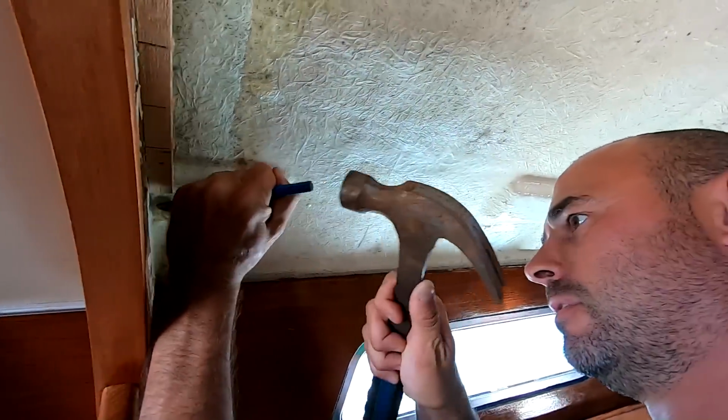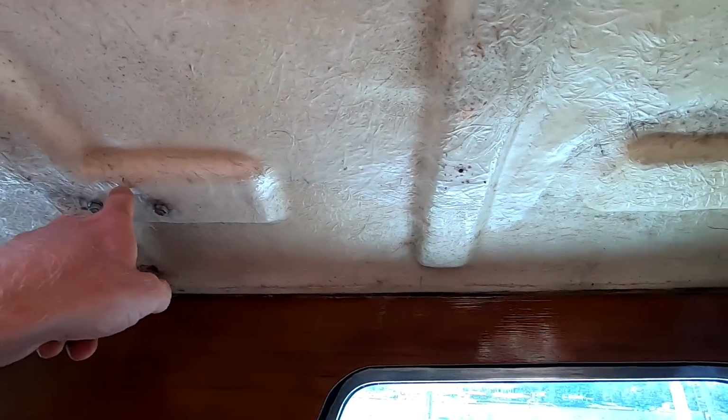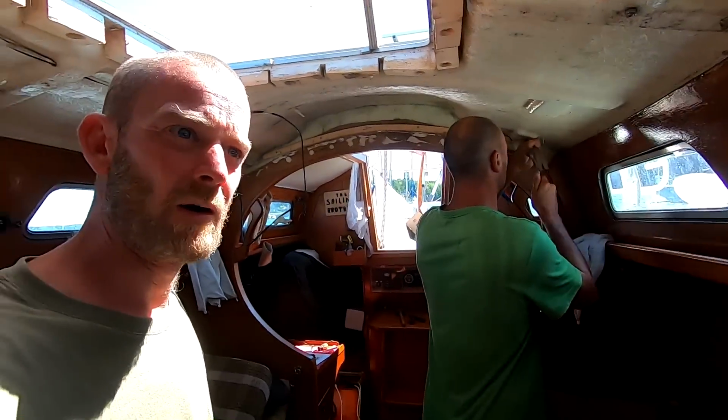But the thing is, they're not all glassed up. See these? They're not glassed. In here, it's just screws. Some of them are screwed in with screws, others are bolted. And then there's some more underneath there to come out. We've got some lovely teak handrails to go up.